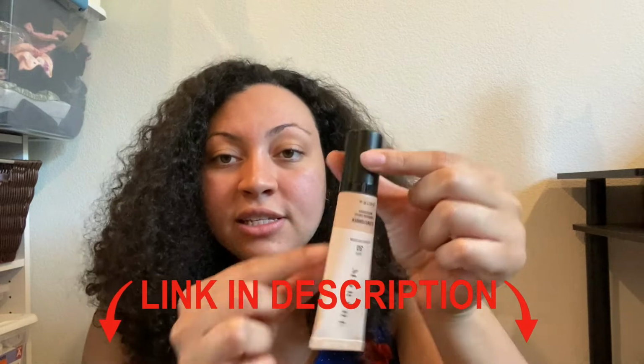So the first thing I got was this SPF 30 Broad Spectrum Glow Stunner Tinted Moisturizer. This one is just going to be for those hot summer days that I don't want to put on a lot of foundation, but I do want to have a finished look. So this is the color. If you can see, it matches my face pretty much.